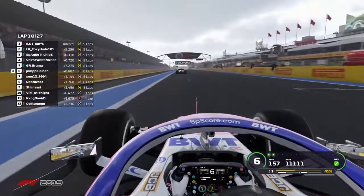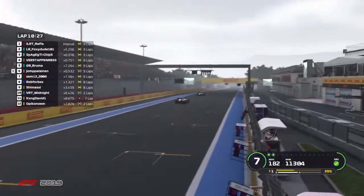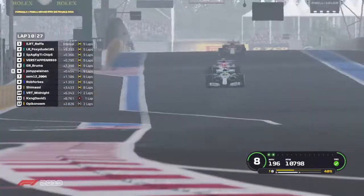Heading along the pit straight then. The only three drivers to have pitted: Midnight, King David, and Oppenheimer.